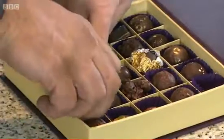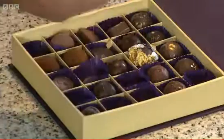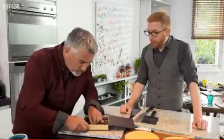There's no limit to Paul Young's chocolates. He's also got Eccles cake, coffee, lime and lemongrass caramel with mango, and classic Rocher. Is there another layer? There isn't another layer, no. You've nearly eaten half anyway.